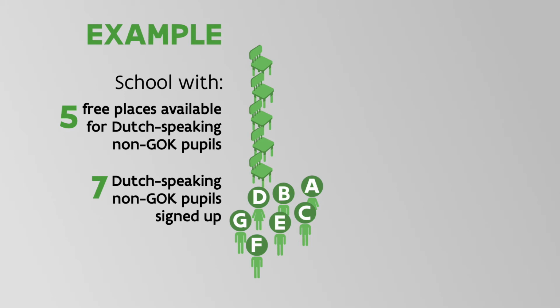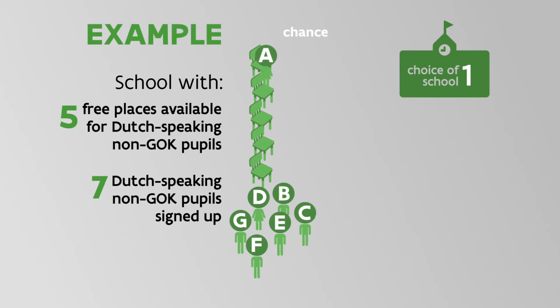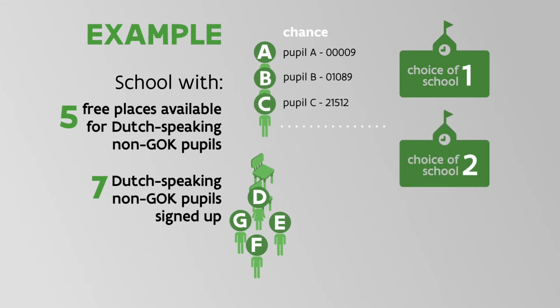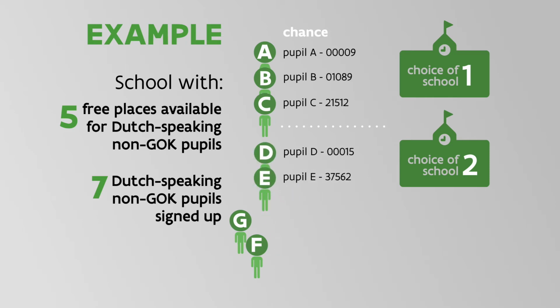When ranking them, the children for whom the school was the first choice come first. These children are then ranked on the basis of chance, that is, according to the increasing random numbers. Pupil A has the lowest number and so is at the top of the list. Then come pupils B and C. After that come the children for whom the school was the second choice, pupils D and E. They too will be ranked on the basis of chance.